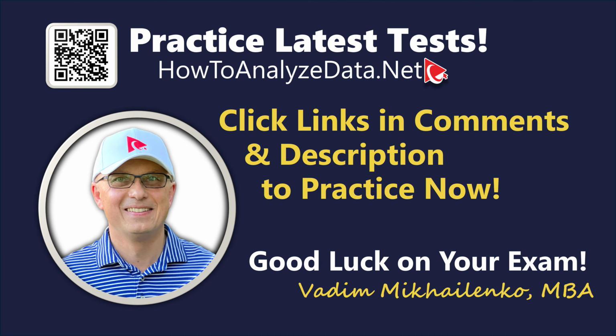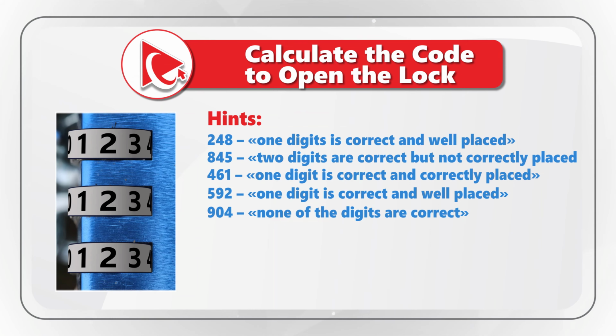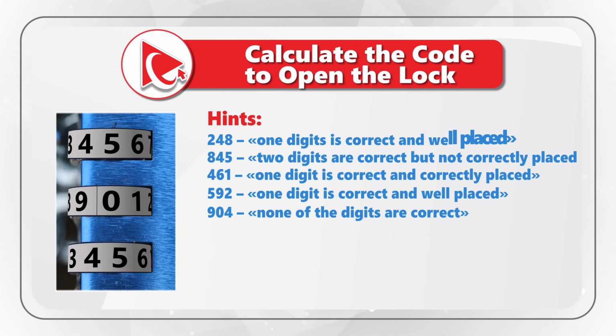Here's the challenging problem by solving which you will boost your cognitive abilities. You're presented with 5 hints, and using these hints, you need to unlock the code and open the lock. The hints are: in the digits 248, only 1 digit is correct and well placed.